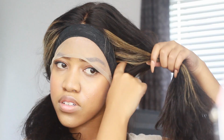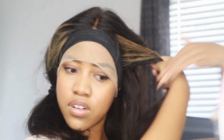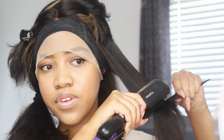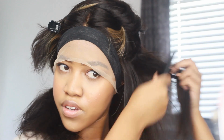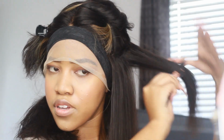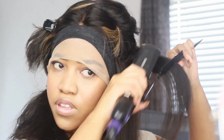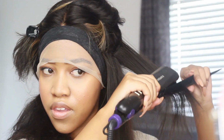wig. Like I said, it does say it needs little customization. The wig is 14 inches long and it is a 13x6 T Parting Lace front wig. It has a breathable inner net and elastic net. So the way that the cap is set up, it has 2 different parts, and you would have seen that earlier. So the top part has the breathable inner net, and then the bottom half is the elastic net basically.